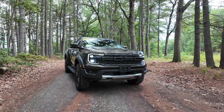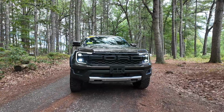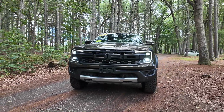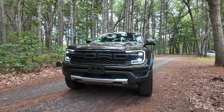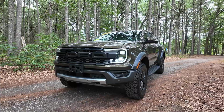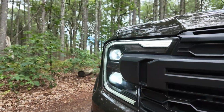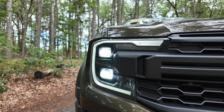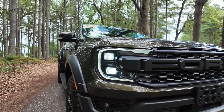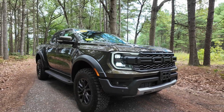Now, as you can tell from the exterior, this is the big one for me. The fact that it looks so aggressive, so rugged, the way it sits on the road, really sinister and also cool as well. Now, aside from the mechanical components that we'll talk about later on during this video, the aesthetics is really what sets this particular model apart from a standard Ranger. So you have the aggressive cladding and fender flares, which add some girth and width to this model. In fact, you're looking at close to 4.5 inches wider than a standard Ranger.